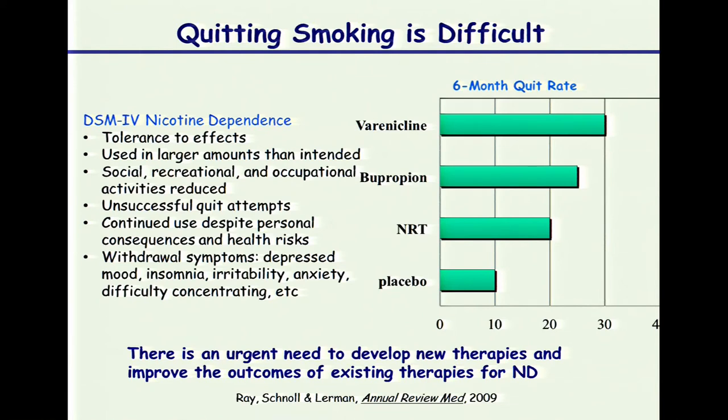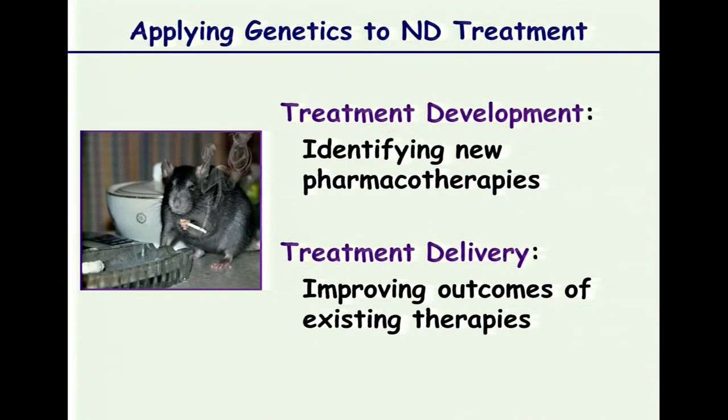So what I want to talk to you about today in the 45 minutes that I have is tell you a couple of stories that illustrate how genetics research can help us get to the point of identifying new therapeutics through genetics, but also improving the outcomes of existing treatment.